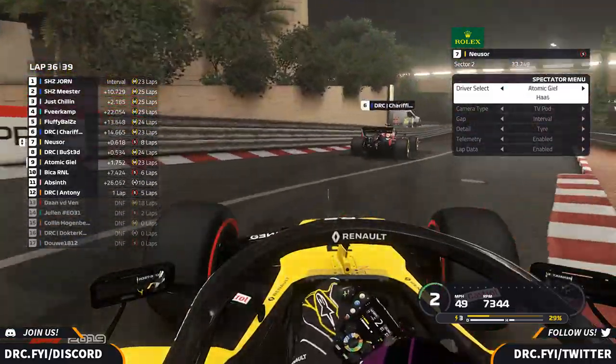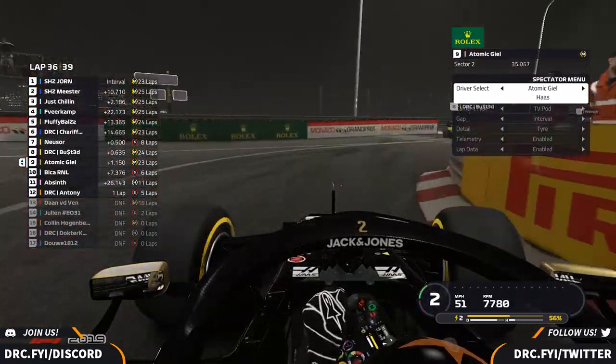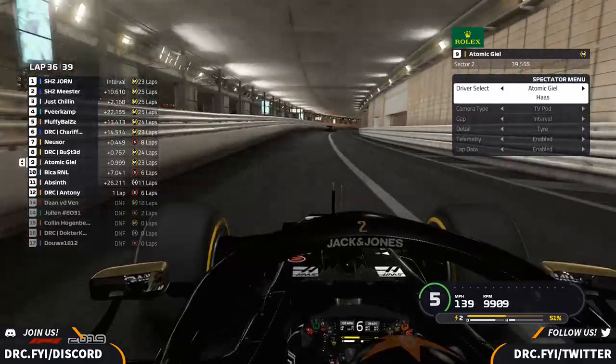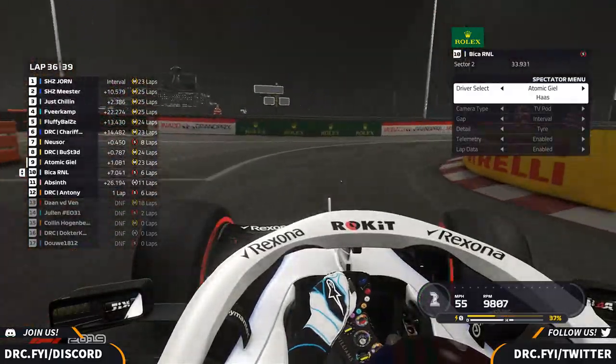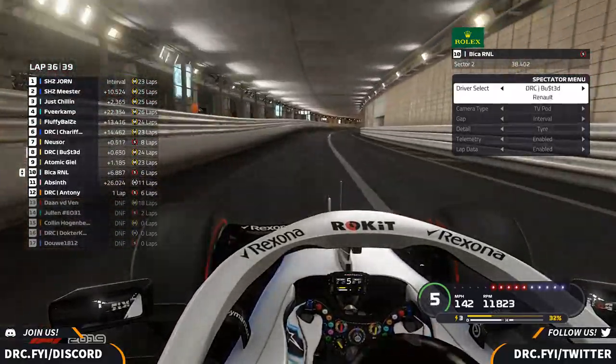It's going to work well though for Atomic. He's now 1.1 seconds off the back of this train, and that is going to give him another place, or give Char another place drop. And Bika is 7 seconds back. Bika does have a penalty as well, but he is flying.